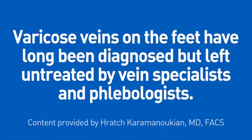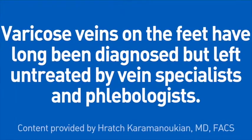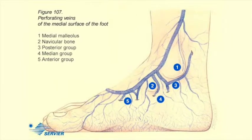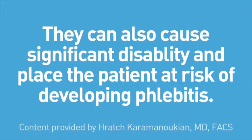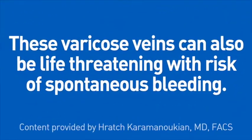Varicose veins on the feet have long been diagnosed but left untreated by vein specialists, also known as phlebologists. Untreated varicose veins in the feet contribute to discoloration and bronzing of the skin, also known as hemosiderosis. They can also cause significant disability and place patients at risk of developing phlebitis, also known as inflammation of the veins. These varicose veins can also be life-threatening with the risk of spontaneous bleeding.